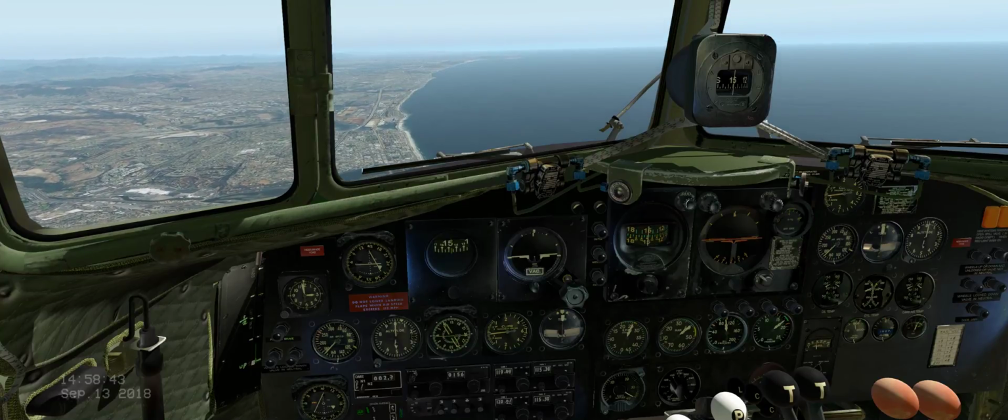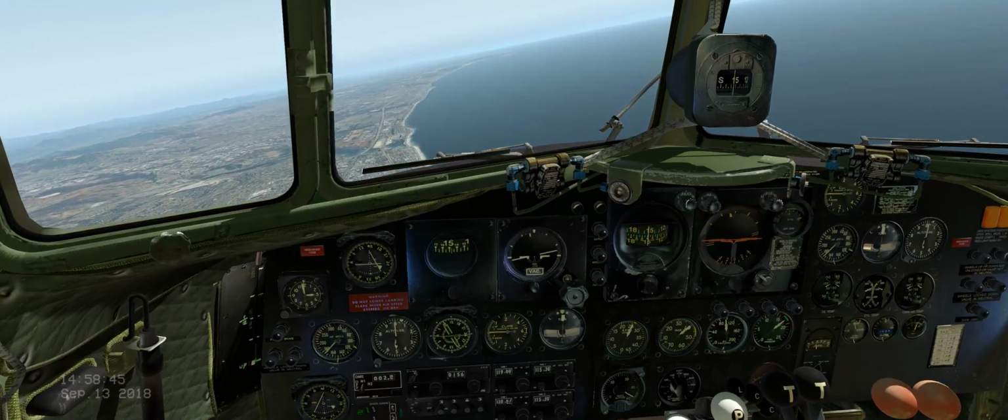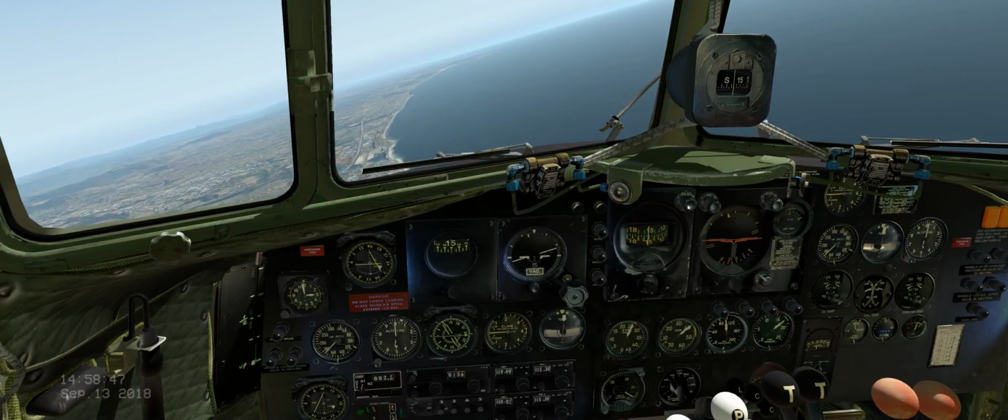Yeah, I was way late on that turn, actually. Golf Alpha Mike, read back the runway. That's going to be runway 30 right. 30 right.